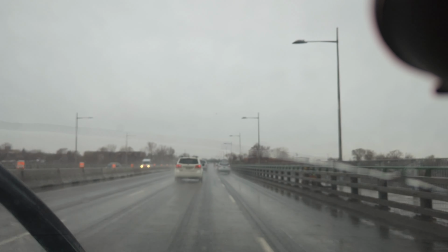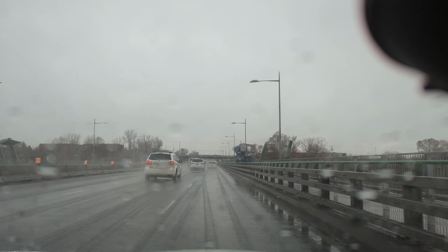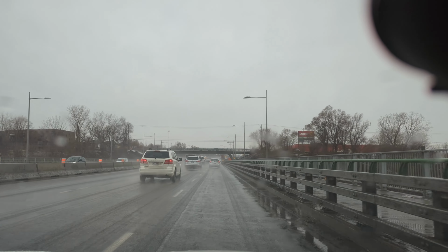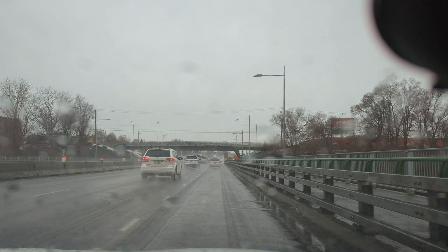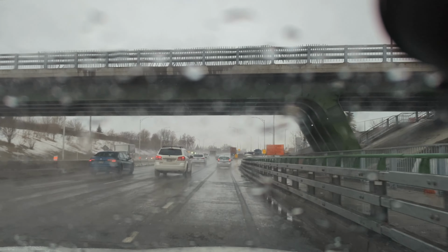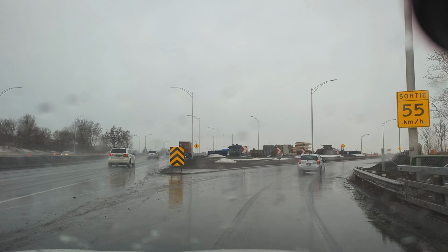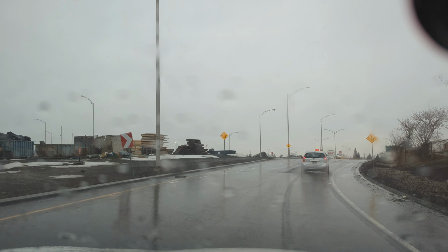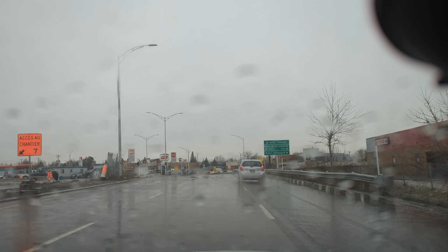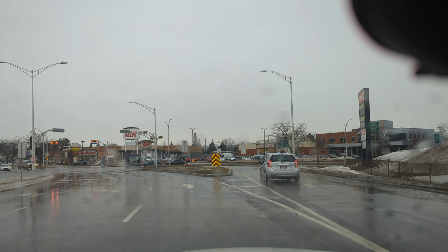And being poor in Montreal or in Canada in general is not like being poor in Sri Lanka or Nigeria or something like that. It's not the same level of poorness, I would say. It doesn't compare at all. It still sucks for them, but all I'm saying is that it's worse in other countries.